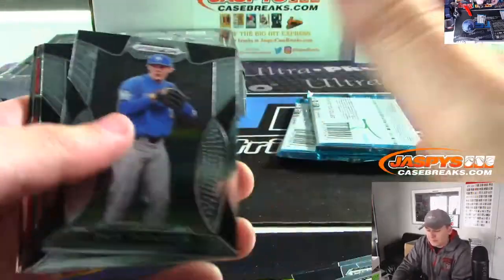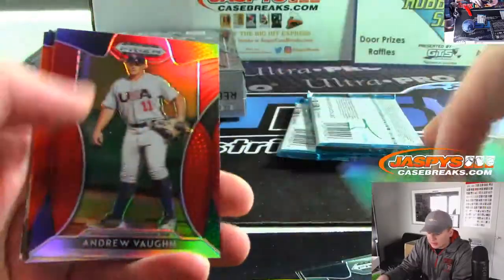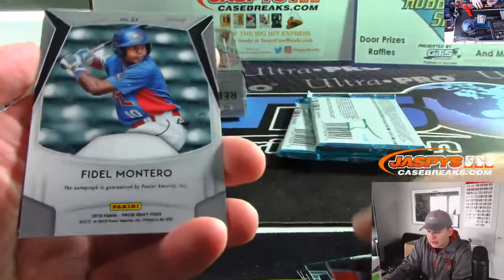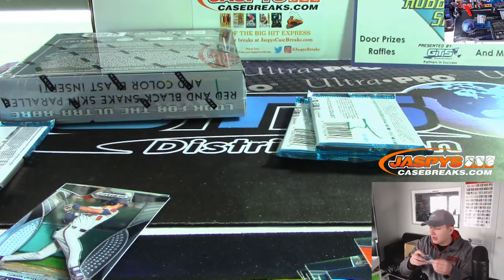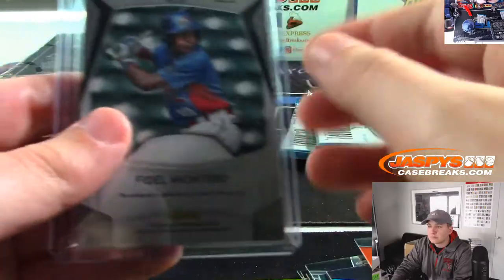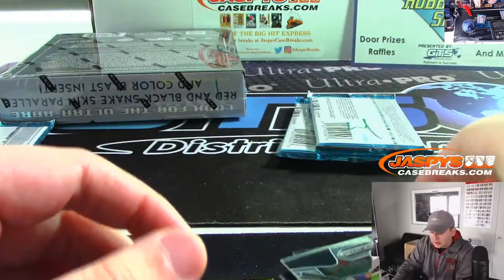And pack 3 for Brett. Got a green Nick Lodolo. Usually these are not numbered. Andrew Vaughn red. Andrew Vaughn orange. And a 3 of 5 gold vinyl auto Fidel Montero. Wow. International prospect. Very nice. That one's for Brett. Three out of five. Nice one. So there you go, Brett. Got an Adley insert in there, too.